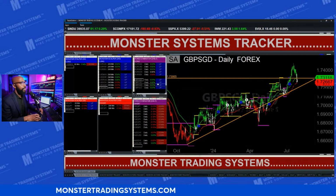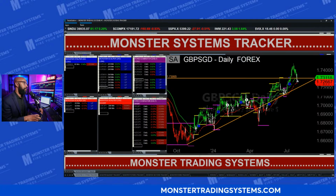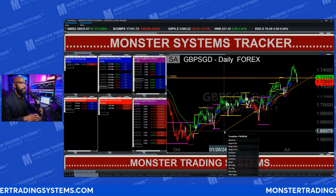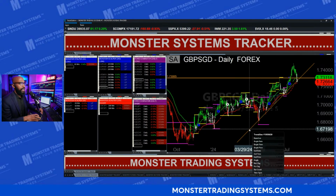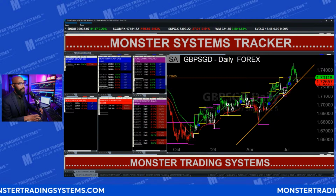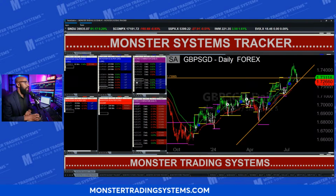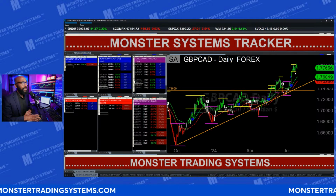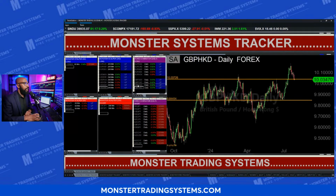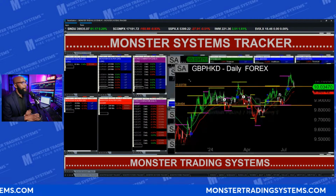Let's take a look at the pound pairs. So pound, buy signal here, pull back, holding here, white candle. Let's see if we can get a bounce on this. It's holding its trend line right here, right here, right here, right here. So it's holding the trend line so far. See if we can get a bounce on that. Pound SGD, pound CAD, that's holding nicely there. Pound Aussie, on the daily, they're holding. Pound HKD is holding so far.